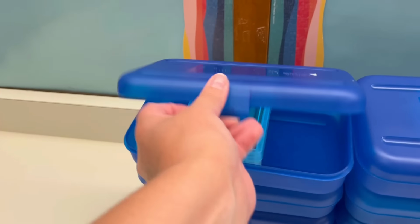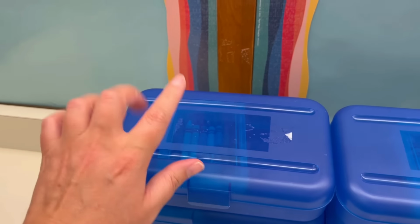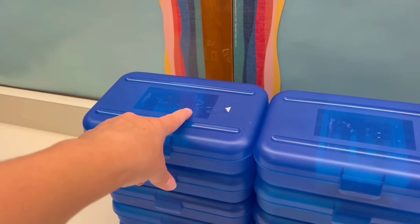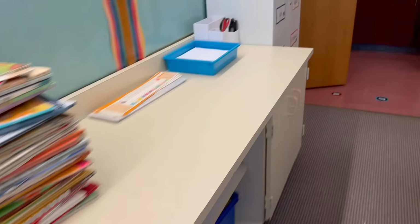Parker went ahead, and since we got all the crayons today when we came in, he put them in their crayon boxes and into their supply boxes. So we've got these ready to go. I told you I have to reprint the labels because I messed that up. And then all the other supplies will go inside there.